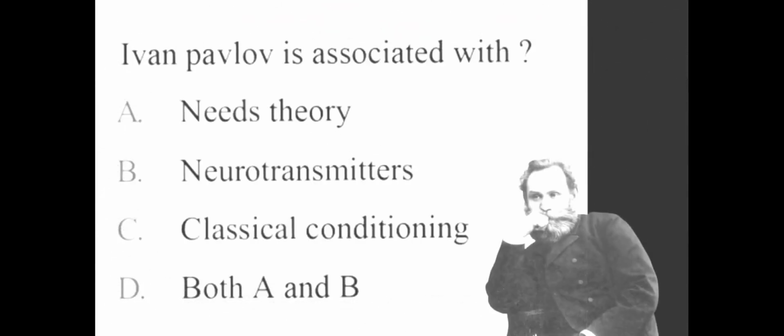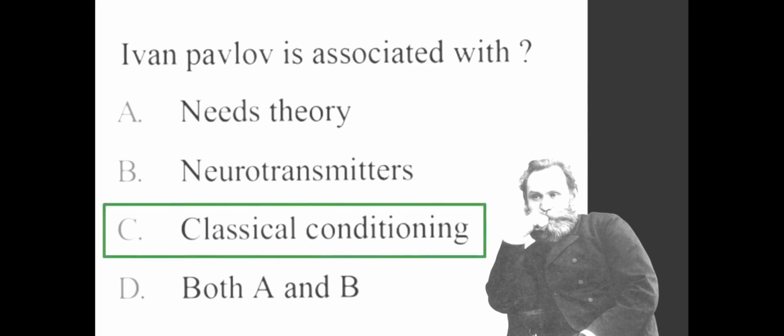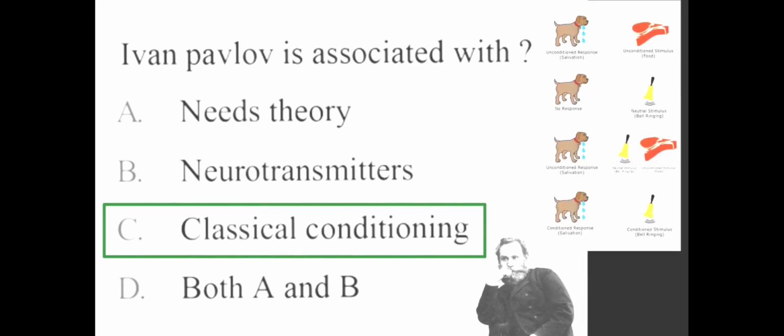Ivan Pavlov is associated with A. Needs theory, B. Neurotransmitters, C. Classical conditioning, D. Both A and B. And the correct answer is C. Classical conditioning. Ivan Petrovich Pavlov was a Russian psychologist known primarily for his work in classical conditioning. Classical conditioning is a type of learning that happens unconsciously. When you learn through classical conditioning, an automatic conditioned response is paired with a specific stimulus. This creates a behavior.